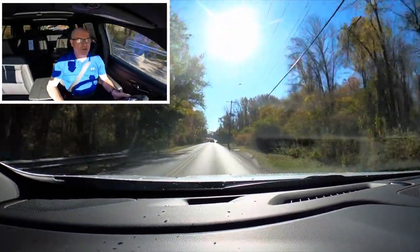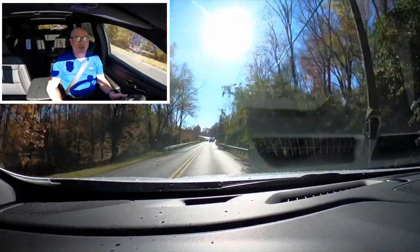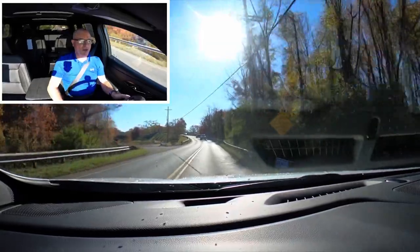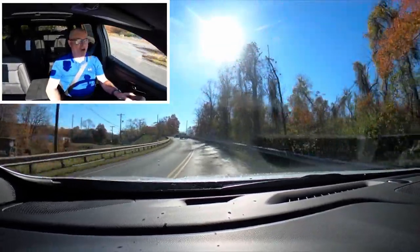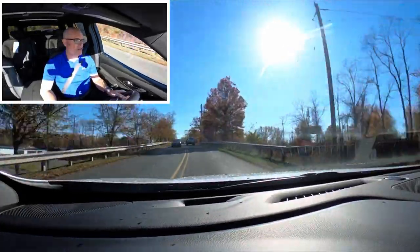The ride here, very smooth. The suspension is well damped out here on the road. Turning is nice and easy. Steering is very light. Don't need to put a lot of effort into it at all. We have our lane keep assist that is keeping us in the road.